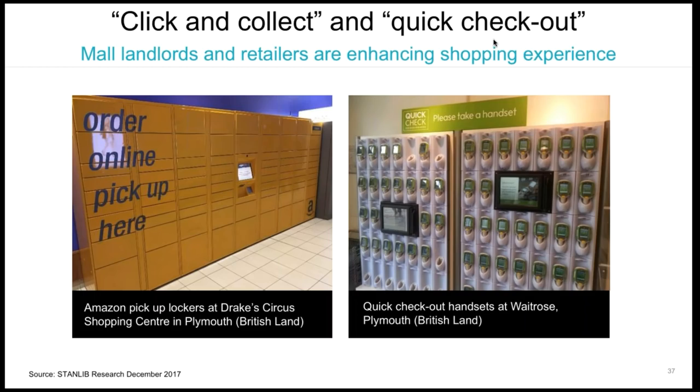Because they know that half the time, most people are not at home. So you pass by a shopping center, it's convenient, easy to get in, you pick up yourself. But as you know, when you go into a shopping center, you end up buying coffee, you want to buy flowers, you want to buy this as well. So it actually attracts more sales in a shopping center. So that's been one of the biggest drivers in the malls as Amazon moves in.